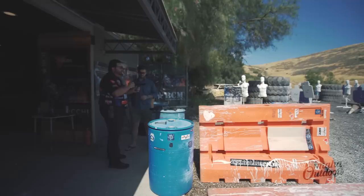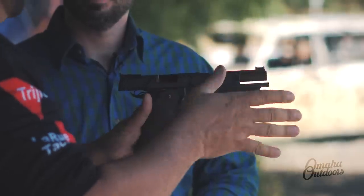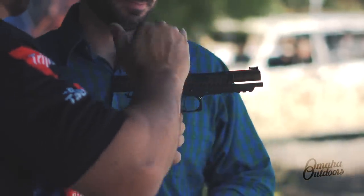But what I hated at first, and I didn't like how they shot at first, the dot was way below a big black blade. And I shot black blades forever, and I didn't know where to shoot. And I was shooting low, shooting high, doing weird. Right. So I started grinding the top off.